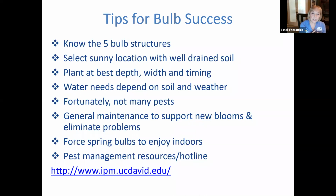The water needs to depend on the soil you have and the weather conditions. So monitor the bulbs for continued moisture. Don't let them dry out, but don't let them soak in water either, to prevent rot. Fortunately, there are not many pests that will attack your bulbs. The rodents are the one exception, and we've talked about how to prevent them.